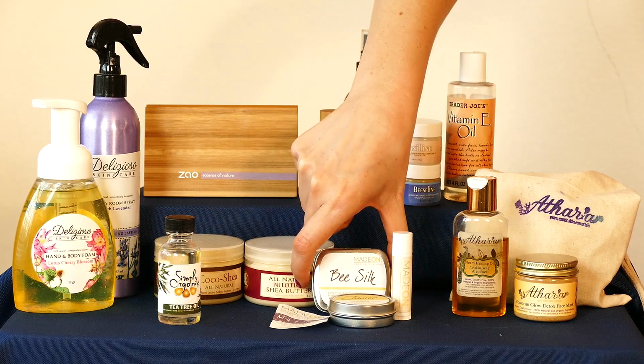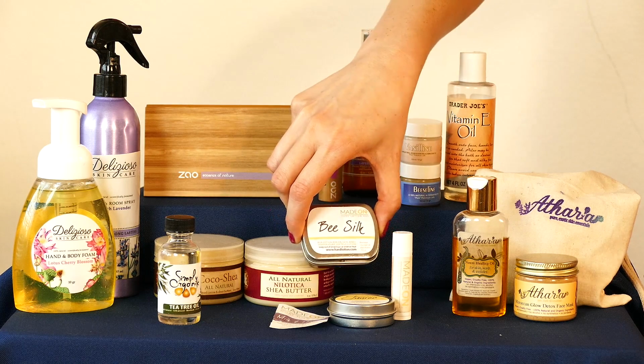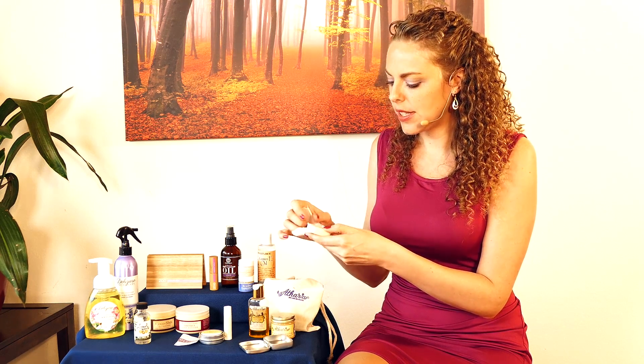This first thing is the Bee Silk Hard Lotion by MadeOn Skincare. What she's done is take, again, super simple ingredients like beeswax and cocoa butter, and she's made a hard lotion. That's her website, hardlotion.com. Once you start to rub the lotion around on your skin, it'll start to melt a little bit. So you get this great moisturizing topical, but it's a little less greasy than an oil. For things like eczema and extremely dry skin, these hard lotions are just absolutely fantastic.